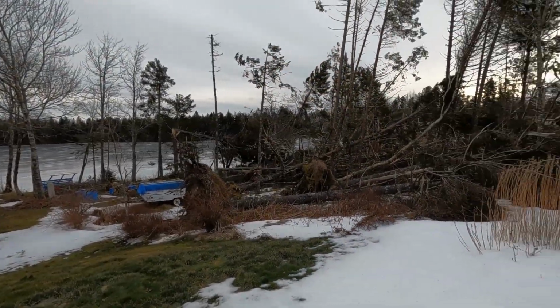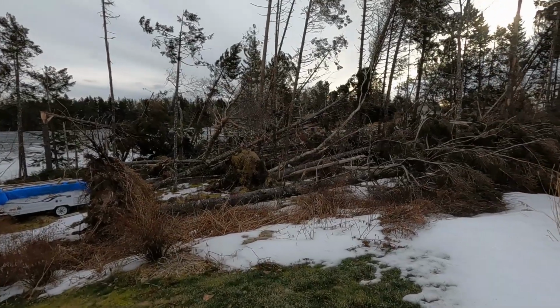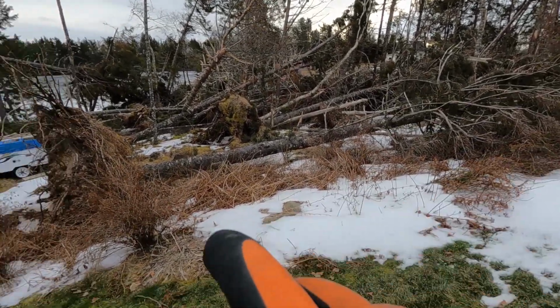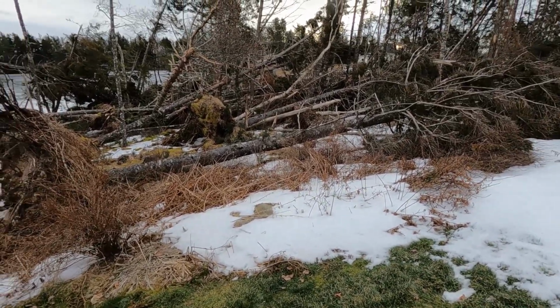I showed a lot of this before, but I was planning on coming down, clearing a lot of this, limbing it, and then cutting off the stump and pulling it out with my tractor. I can't do that. That's too much for an old fella to do. It was hard to admit that I'm getting to that age where I can't do what I used to do. But I can't.